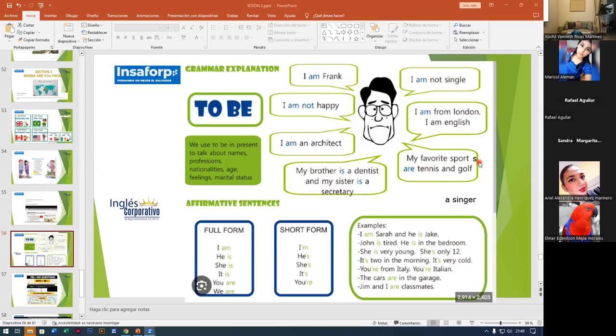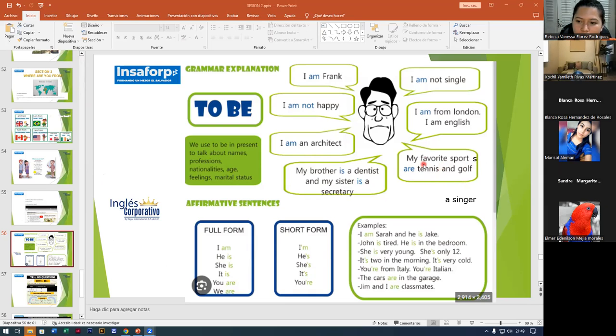Repeat the next one. My favorite sports. My example or that example? You can say your original example. Like your case, your information. Okay. And my favorite sport is play basketball. Basketball. My favorite sport. So how many favorite sports do you have? 1, 2, 3, or only one? One. Only one. Okay, then you say my favorite sport is basketball.